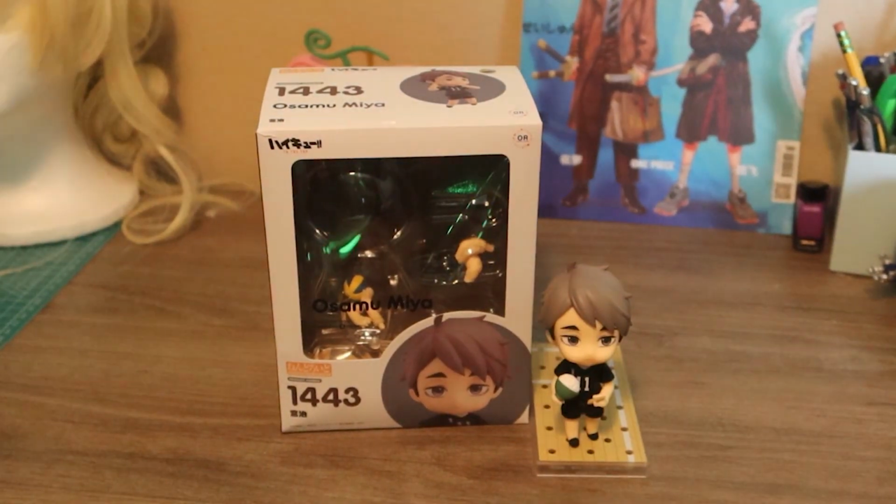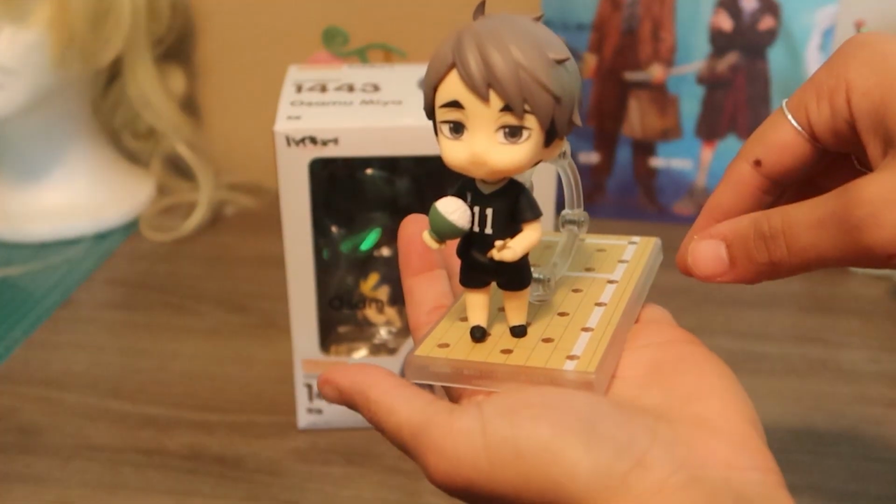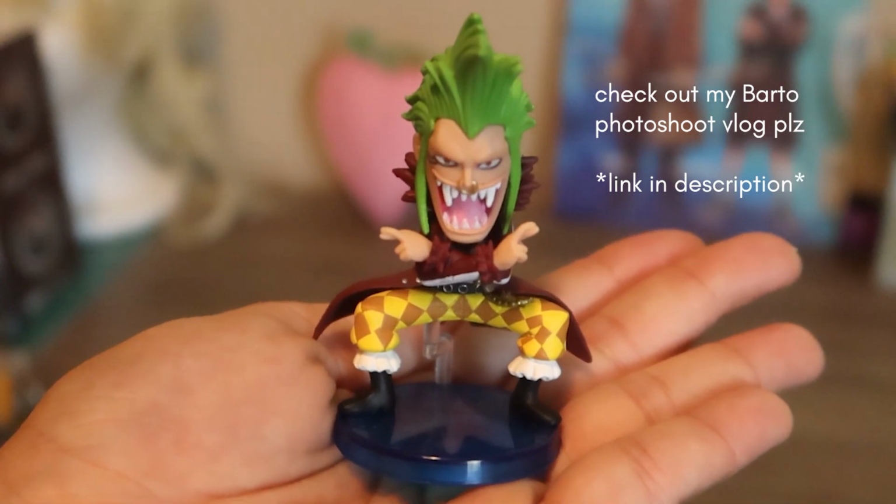I am going to be posing him with his little rice bowl, just because I think he's super cute that way. And yeah. So the next thing I have is also not from Anime Pasadena, and I am a gacha addict. There are a few gachas that I didn't open on camera because I just wanted to see what I got. I recently cosplayed Barto, and so this is a gacha of Barto in his normal Dressrosa outfit, and I love him so much, and I'm so excited to have him.